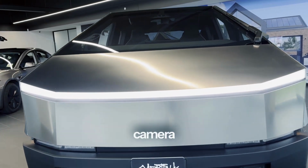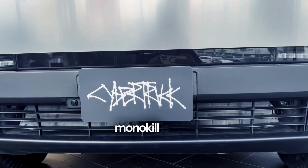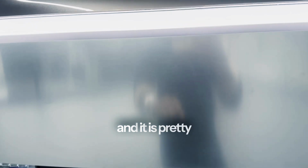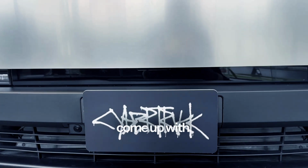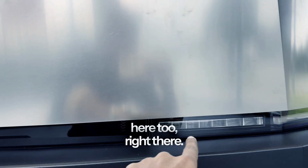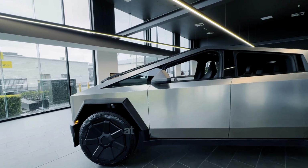The fabled front camera in the bumper is right there, and the Tesla Cybertruck moniker is here too, and there's some inlet valves right there as well. Pretty awesome indeed. And this is stainless steel, and it is pretty darn cool. If I can do a knock test, there we go. And I like this dual tone that Tesla has come up with. There's a little bit of sheen and gloss to this, and against the matte finish of the stainless steel, it actually looks pretty sweet. And there are some extra lights here too, right there. There we go.